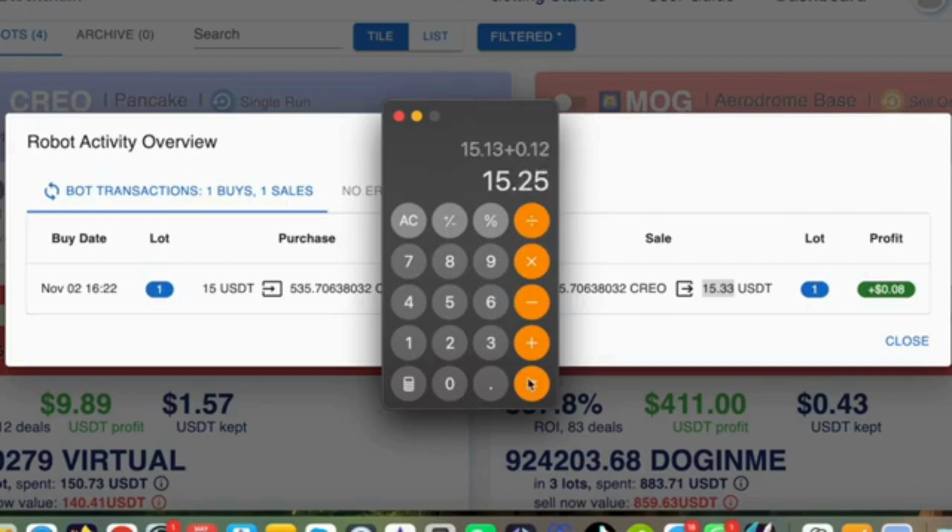So that means the total that the robot has spent on the trade is $15.25. Now, the robot says that it made $15.33. So we minus what we spent out, which was the $15.25. That leaves a profit of 8 cents, which, as you can see, it's got 8 cents there.